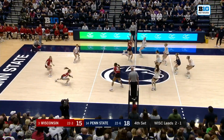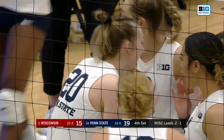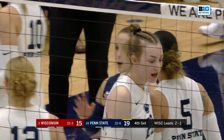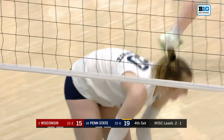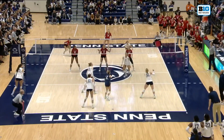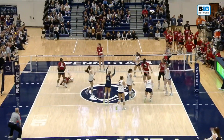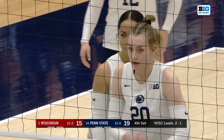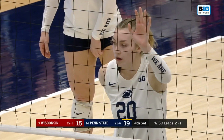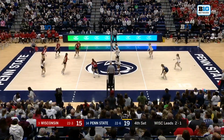Perfect pass. And delivering yet again, Allie Holland has been fantastic today. This is just such high-level volleyball. We've got to appreciate the effort on both sides of the net, but Allie Holland, boy, taking that ball and going hard cross with it. What a treat this match is for Big Ten fans all over the country.